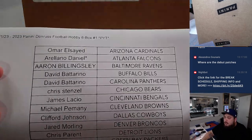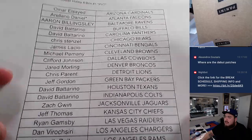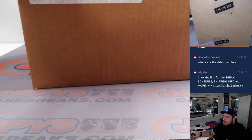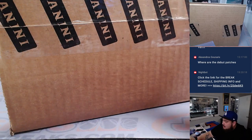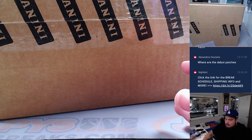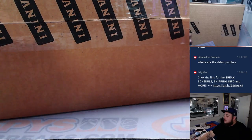So everybody bought this straight out. Daniel got this last spot mojo there. And there's everybody else. So again, 1, 2, and 3 will be from the same case, guys, as it is an 18 box case. So here we go.